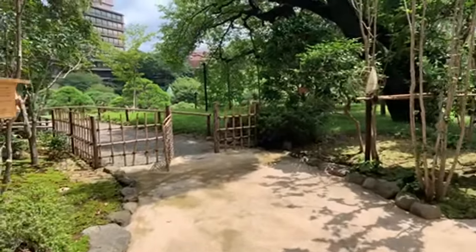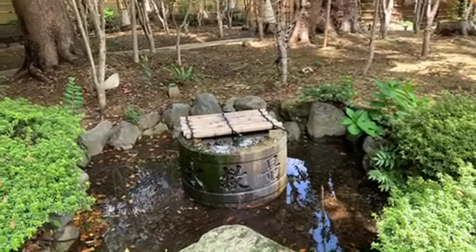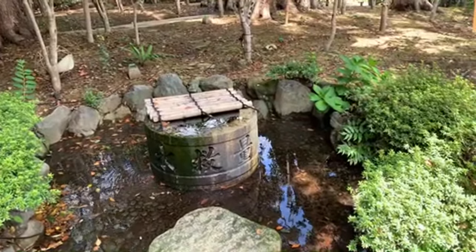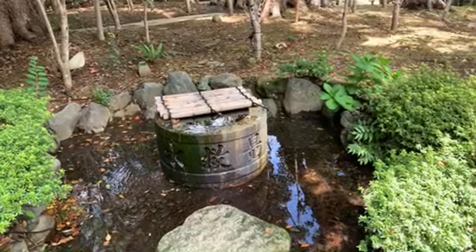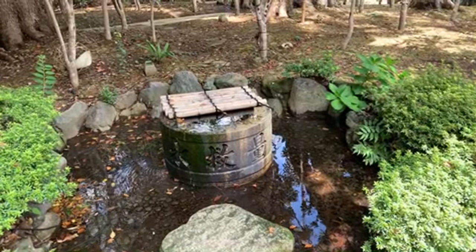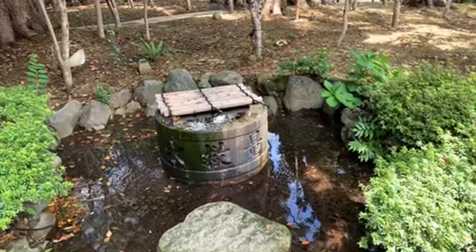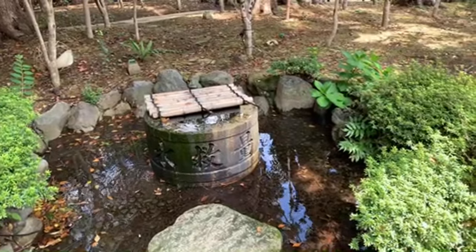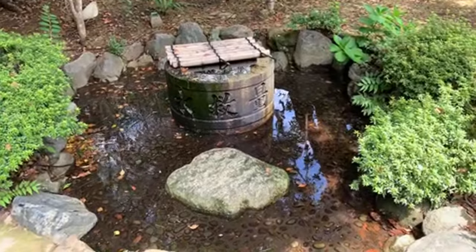And this is called the Round Basin. This round basin was made by a Zen monk for travelers and was originally located on a mountain pass on the outskirts of Kyoto. The travelers used the water in this basin to cool their bodies and quench their thirst. Today, the basin is preserved here in our garden, along with a stone that was used in the wheel track of cow-drawn carriages. So that's pretty cool, guys.